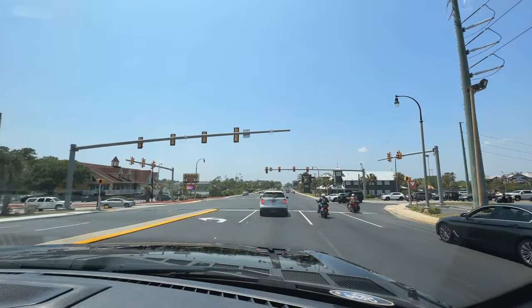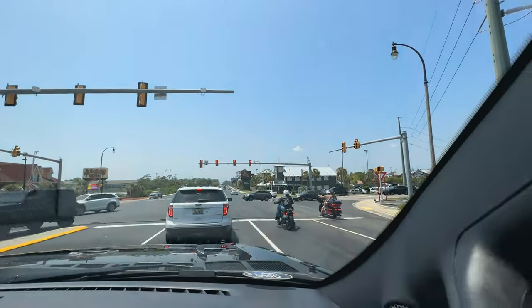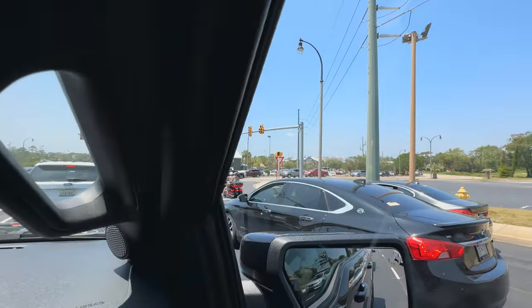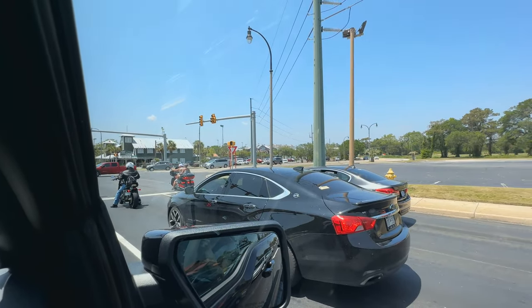Where are we? House of Blues is on the right. We're coming up on the Barefoot Landing area. You get that in there? You got a lot of the A-pillar in there.